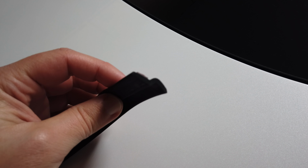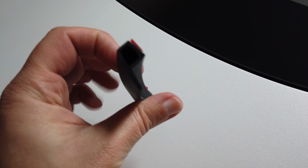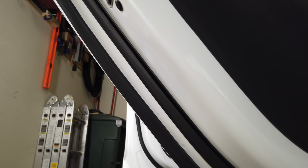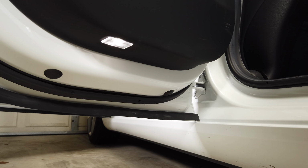As for details on how I did this, I'm using two different shaped seals, the Z-shaped and the P-shaped. The Z seal goes along the front edge of both the front and rear doors, and the P-shaped goes along the bottom of the front and along the bottom and rear of the back doors. You'll need to order 1 pack of the Z-shaped and 2 packs of the P-shaped.